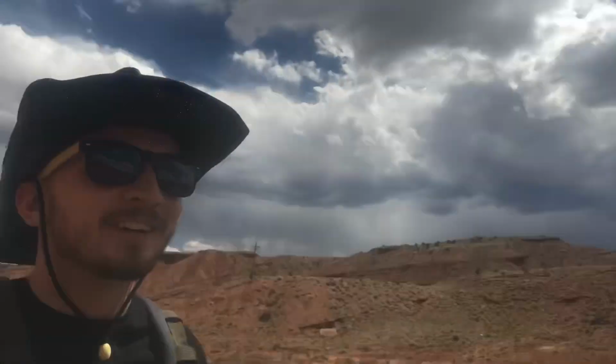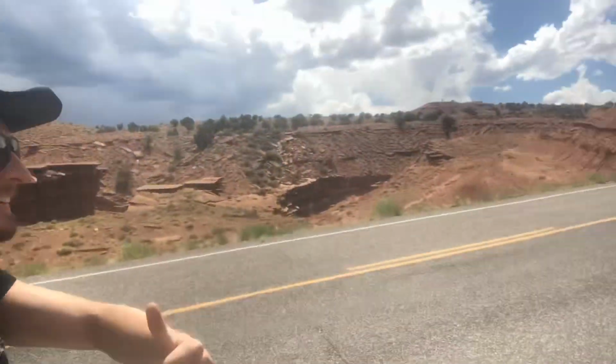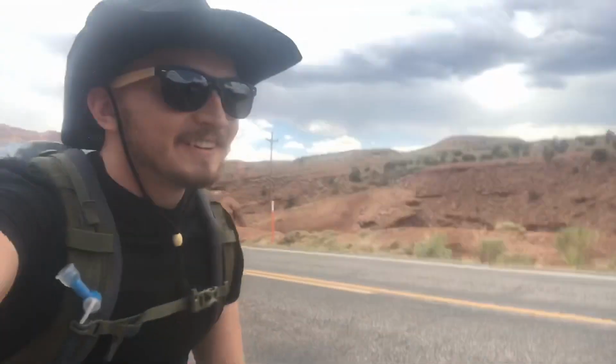Oh, all right, first car unsuccessful. All right, I see a second car coming up. Let's see if they want to help a hiker out. Nope. It's a third car coming up. Let's see if the third time's the charm. Third time is not the charm. This might take a while.